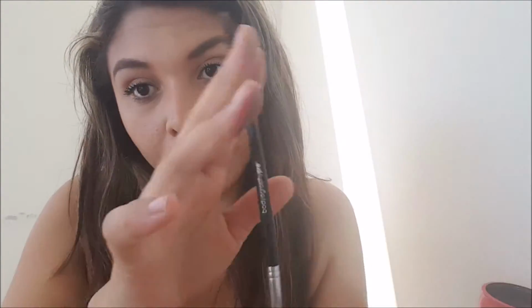This one, it's an eyelash curler. This is a lash plugger, is that what you call it? I don't know. And this is a stencil, just a brush for my brows. And then we have the brushes. I of course have a really fluffy brush for my face, to powder my face.